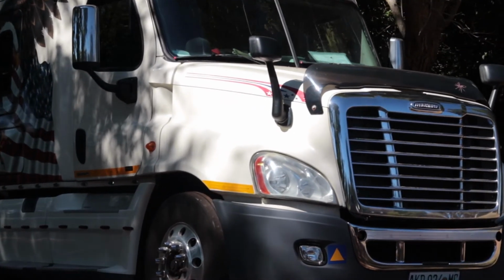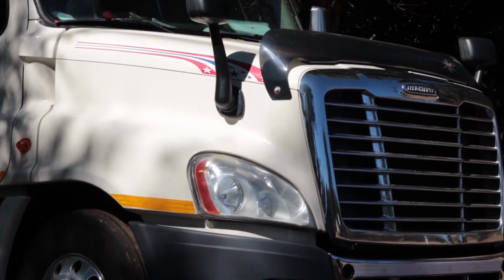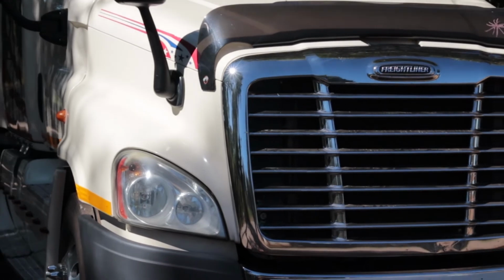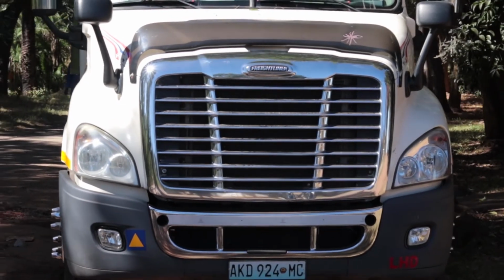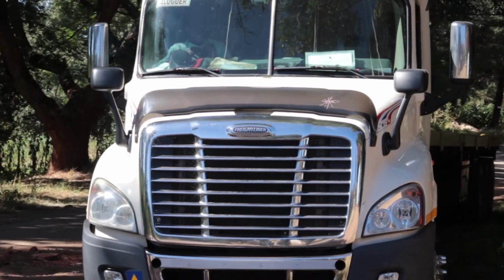So what you're looking at is a 2014 Freightliner Cascadia, which has got a Detroit Diesel engine, right? And the problem that it has got is an emissions failure. As you can see, it has got a Mozambican plate. It is from Mozambique, not a Zimbabwean truck.